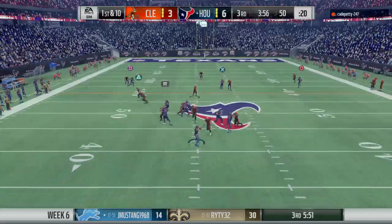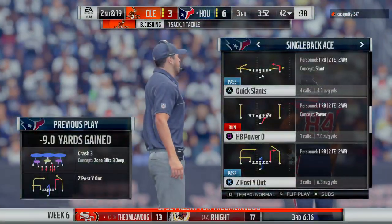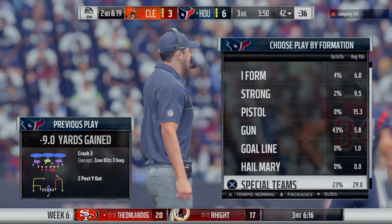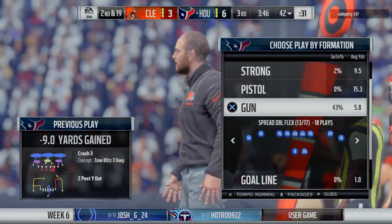38. From the 50, it's Watson. Rush coming, and he's taken down. Brian Cushing not dropping into coverage. He comes on the blitz and takes him down for a loss of 9.